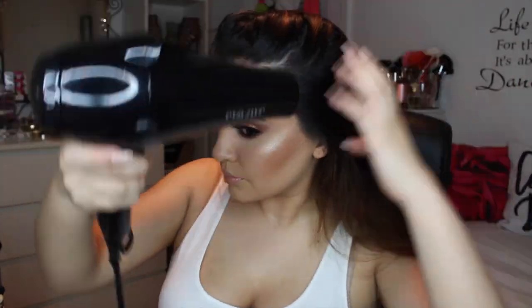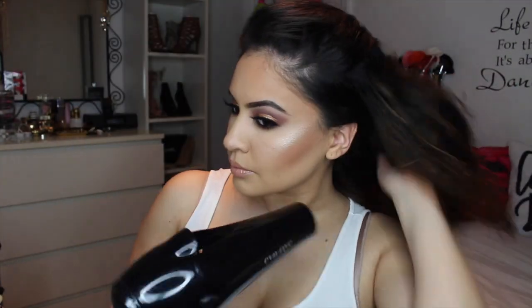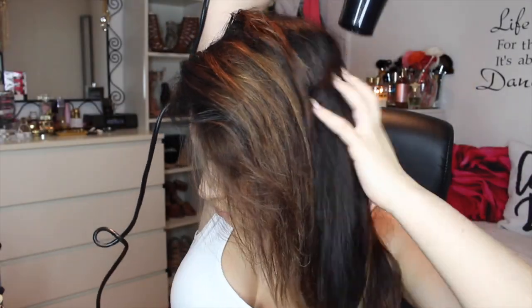And then I'm just blow drying my hair just a little bit. I'm not going to be straightening it, and I'm using an Eva NYC blow dryer. Leave me any suggestions for a new blow dryer down below. And then I'm just going to put my hair up in a pony because that's how I roll. And then I'm just applying a little bit of highlight to my cheek and my cheeks, and that's it.